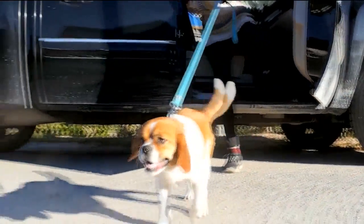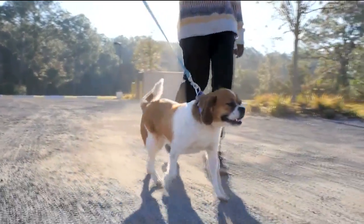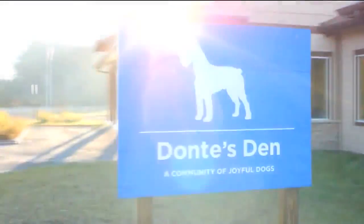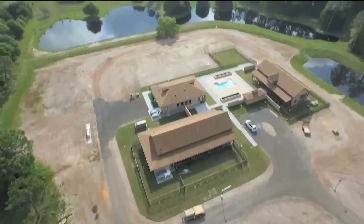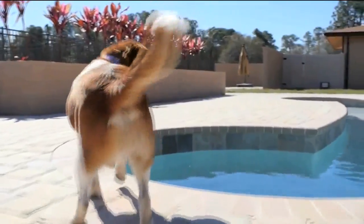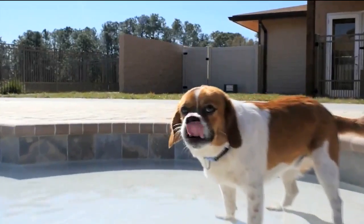For thousands of years, we've been humans' best friend. You've been through a lot, and we've been right there with you. A dog is part of the family, a confidant, and a friend who always knows how to get into your heart. So what happens to our beloved companions when we can no longer care for them? This is why we've created Dante's Den, an innovative, state-of-the-art facility that will provide care for up to 100 dogs. Dante's Den is a community for joyful dogs.